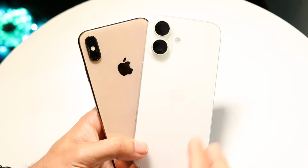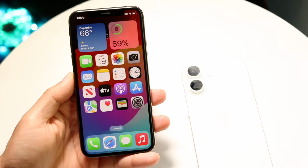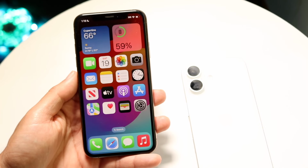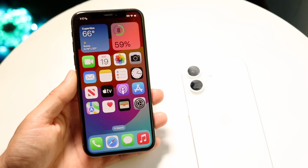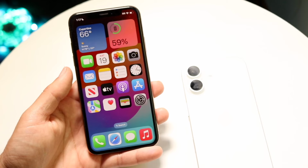So kind of keep that in mind there. Now, when it comes down to the overall software longevity side, this is a big thing to keep in mind here. The iPhone XS is probably not going to be the longest lasting phone of all time. There's a very high likelihood this phone is not really going to last that much longer. If I had to guess, this phone is probably going to be lasting like another year, and then I think that's it.